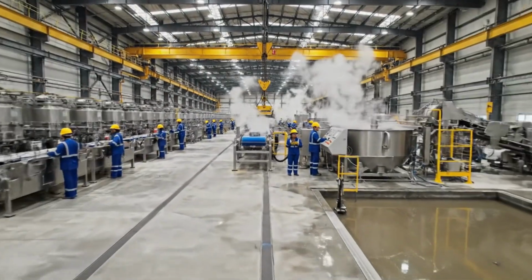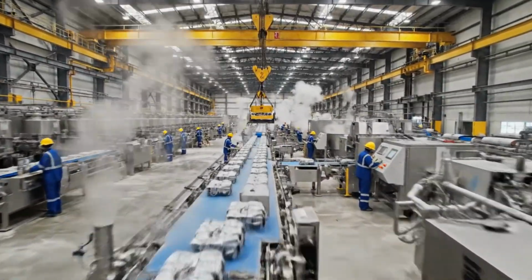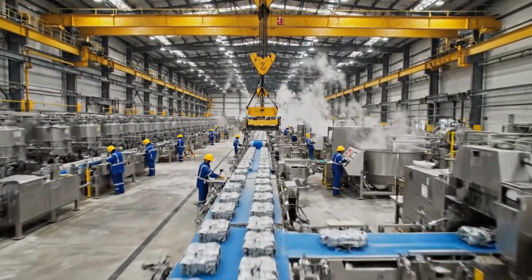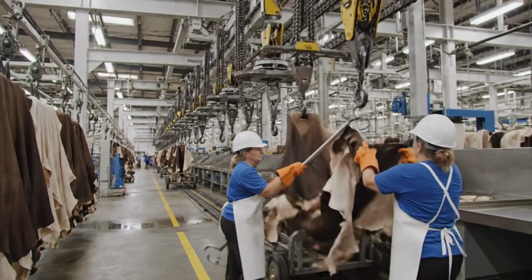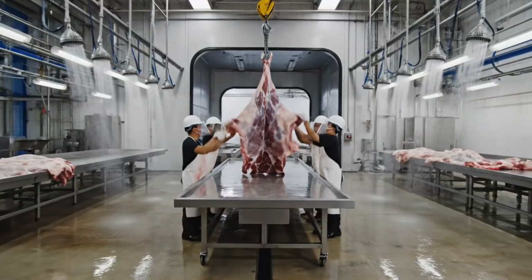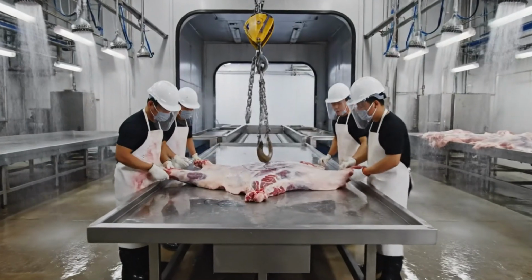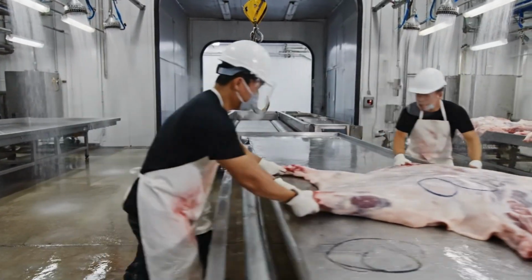Processing floor A. This is where the transformation begins and where it will not stop until the job is done. The chain never stops moving. It is the spine of the entire operation. The hide arrives whole. What happens next will determine whether it becomes something extraordinary.